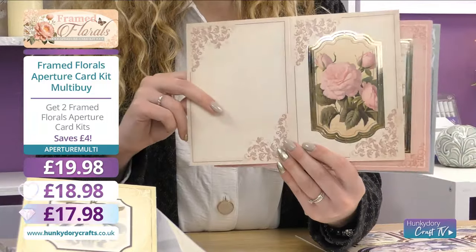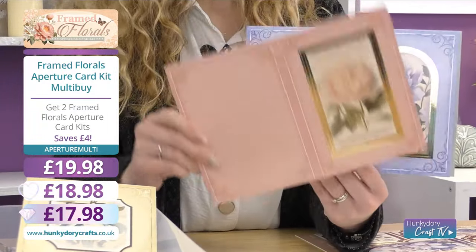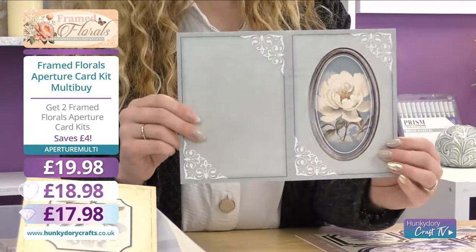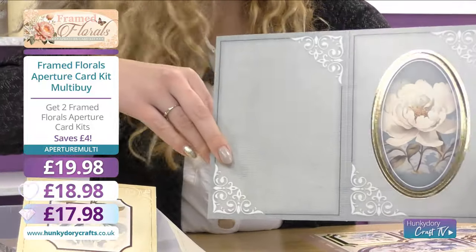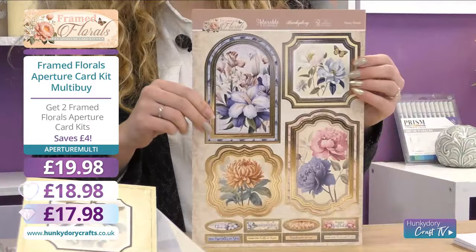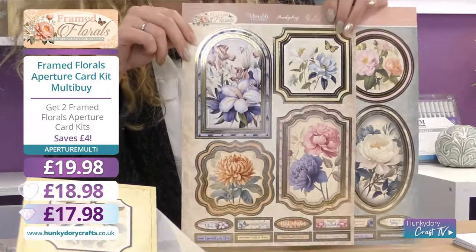We've got that beautiful sort of peaches and cream one there. Again, that really nice soft delicate pink, the blue, so, so pretty, that purpley blue. And then this is the one that we've just seen our lovely Natalie craft with. It's almost like a sort of sagey kind of grey colour. Absolutely beautiful. Then you're going to get your topper sheets. Don't forget you're getting everything twice over in the multi-buy. And we've got all of those wonderful shapes for you there.